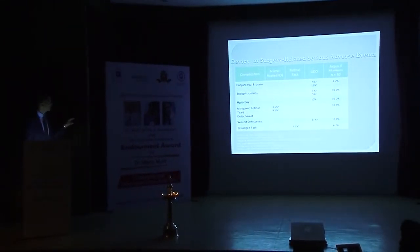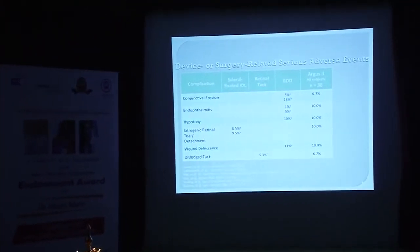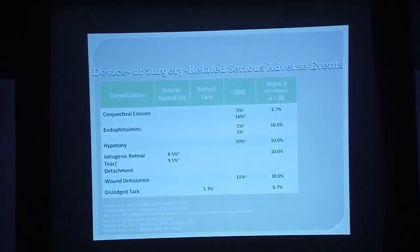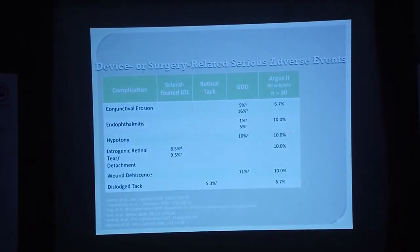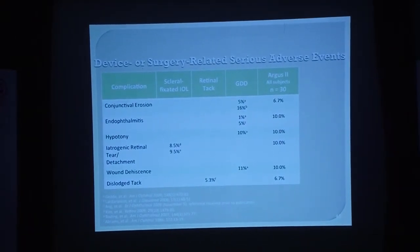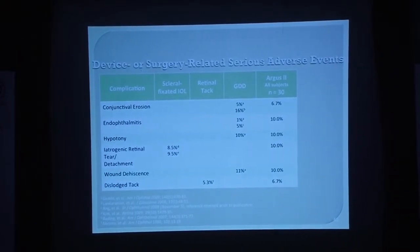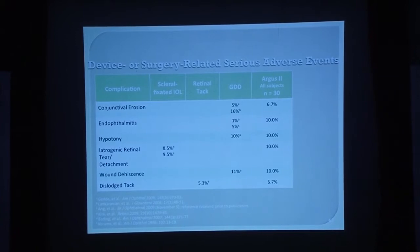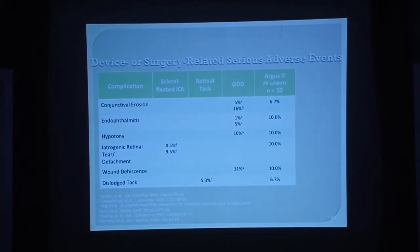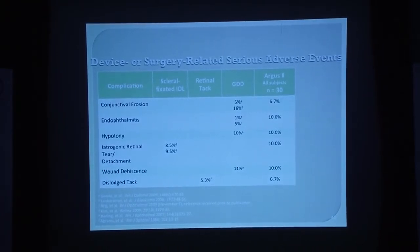You can see here some of the complications they encounter, especially in the first trial patients, the first 30 patients. There was quite high incidence of, for example, endophthalmitis and hypotony. This is due to the fact that the suture of the sclerotomy was not done properly. You have to really make sure, I'm talking about the surgeons here interested in doing this, that the eye is closed properly and that there is no leakage whatsoever. That's really extremely important. Iatrogenic breaks, about 10%, wound dehiscence 10%.